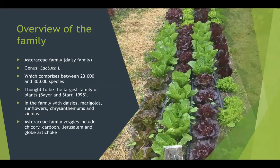Lettuce belongs to the Asteraceae family, and we can have a little bit of a discussion about the pronunciation of these family names. Plant families generally end in EAE. When you see that word, that's how you know you're talking about a plant family. The Asteraceae family is the daisy family. It is one of the largest plant families, if not the largest plant family that's been created.